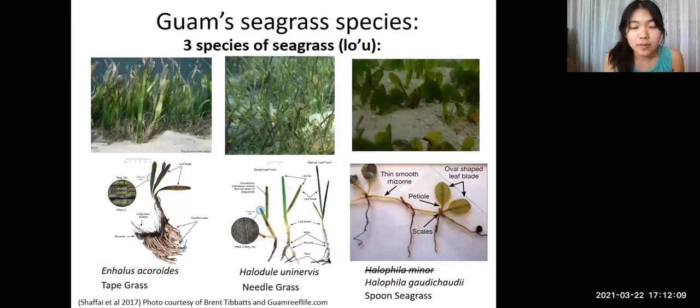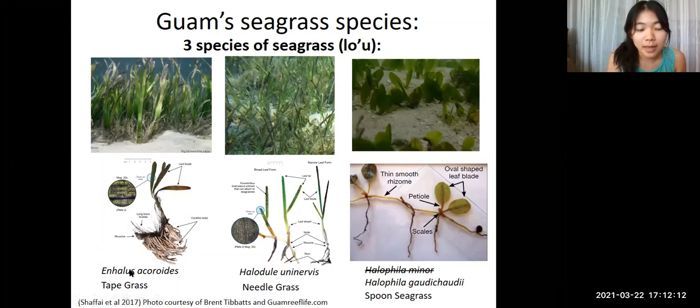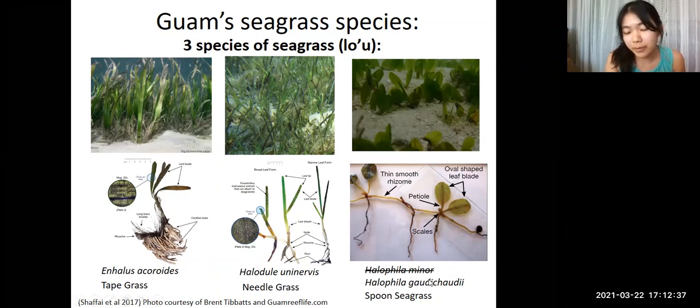We have 3 different species of seagrass in Guam. Enhalus acoroides is the most common, and it's the largest. And then Halodule uninervis. And then Halophila minor, which was actually changed to Halophila gaudichaudii. Don't quote me on the pronunciation for that change. That was a relatively recent change. This species is more common in Micronesia compared to Halophila minor, which might be in some other areas of the Indo-Pacific. And that change was made by Dr. Roy Tsuda.